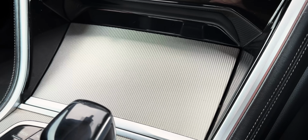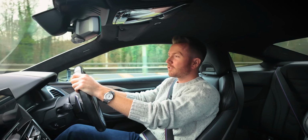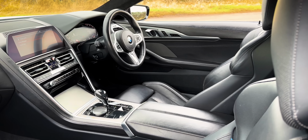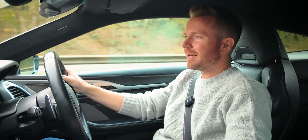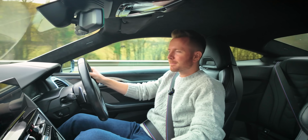Let's look at the 8 Series rivals, the Lexus LC500, the Mercedes S-Class Coupe. They've both got beautiful interiors. So much so, you'd choose those cars just for the interior. You can't say that about the 8 Series. My criticism of this car's interior might sound a bit harsh because everything you touch and press is of the highest quality. It all works really well. But it's just a bit boring. It's lacking any theatre. It's all a bit accountancy.